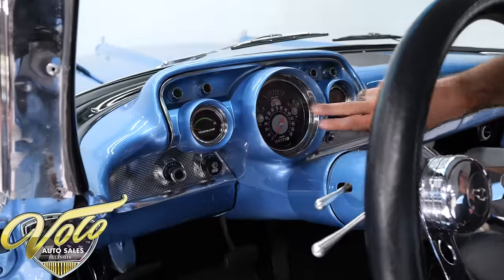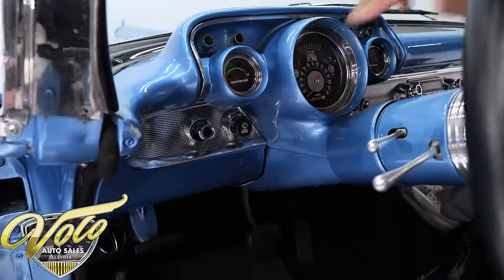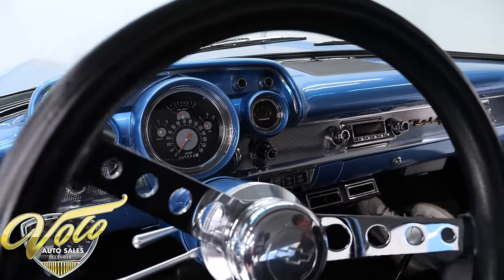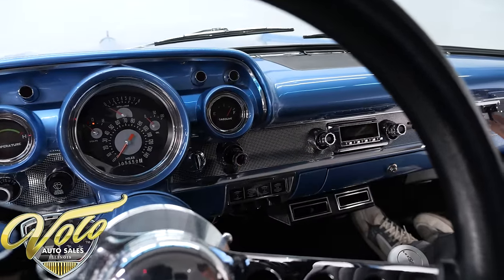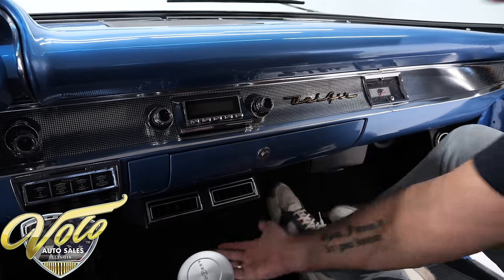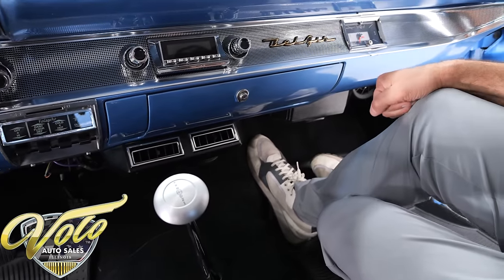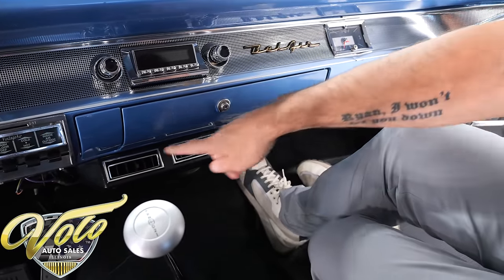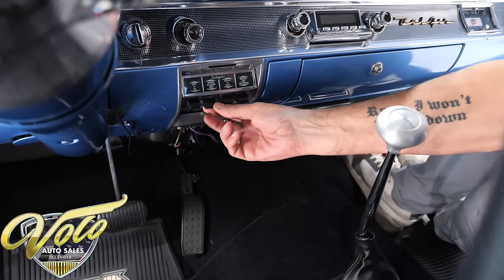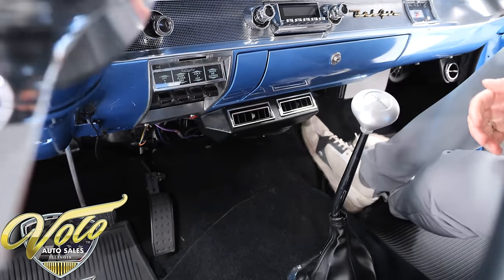Custom gauges, very nice install. Upgraded electric wiper system. All the metal is painted to match the outside. Looks like the trim is replaced. Has a retro digital stereo. Tucked underneath here are some auxiliary plugs. The clock is actually working. The AC vents are neatly installed. The vintage air controls, no more cables. It's all electronic now. Lokar floor shifter.